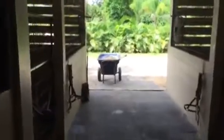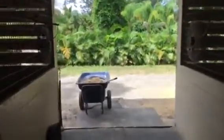Oh, thanks. We're going outside. There's a drive into each barn separately. If you were to rent this barn, they have their own separate drive. It's the main barn.